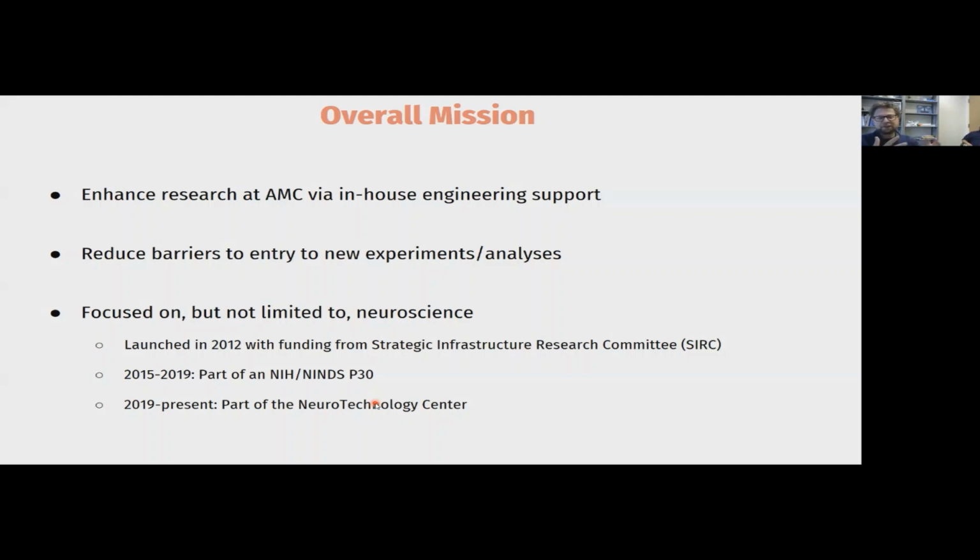And I'm telling you all this to give you an example of how we try to reduce barriers to getting the research to the next level. This is a technique that arose in neuroscience; the first paper was in 2005, and it really started taking off a couple of years after that. And so a lot of neuroscience labs were in a position where they could be doing better research if they could harness the power of this optogenetics approach.